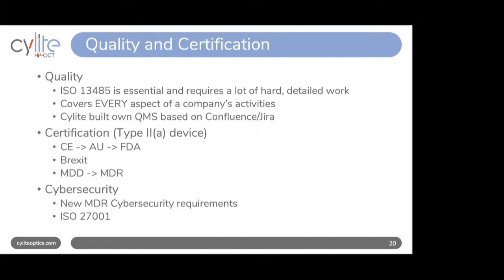So quality and certification, ISO 13485, you have to have that, and it requires a lot of very hard, detailed work because it covers everything that you do. At Cylite, we built our own system from the ground up, based on Confluence and Jira, which are two Atlassian products. I don't have time to take you into that, but it is enormous.